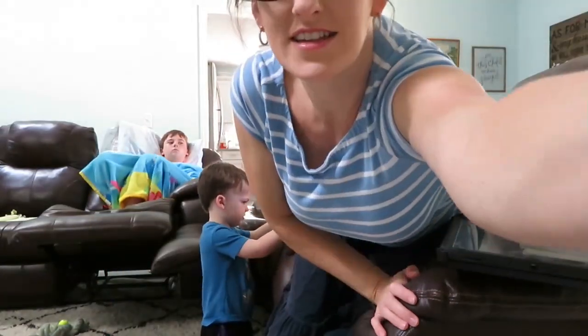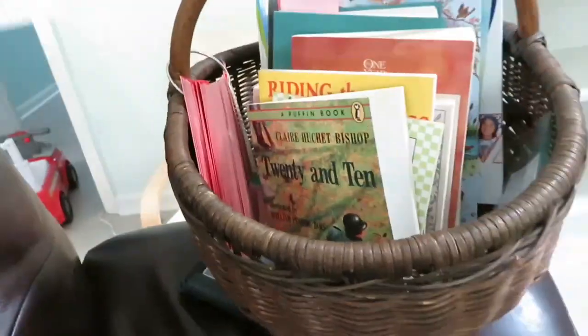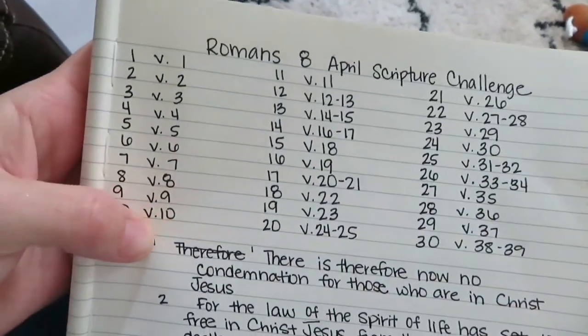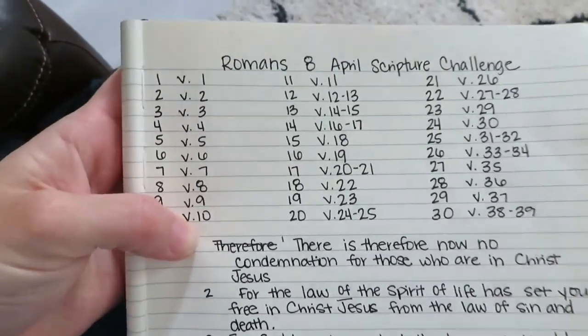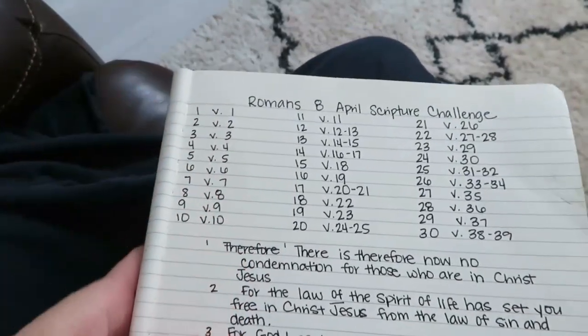Okay. So anyway, just as a little something, if you guys want to try that, it does help you memorize. So anyway, we're moving on. Moving on to our basket. Here's our basket. Oh, let me show you this too. This is the scripture challenge. And it's broken down by day and what verse you memorize throughout the whole month. Gives you something to really focus on this month during this really stressful time.